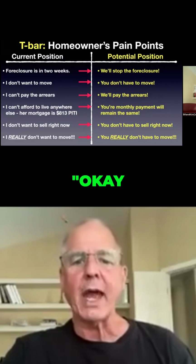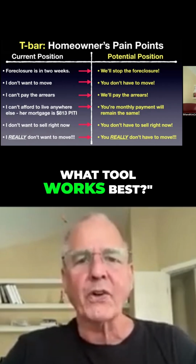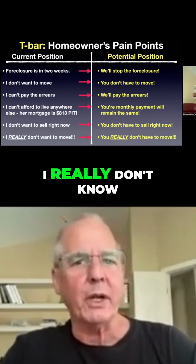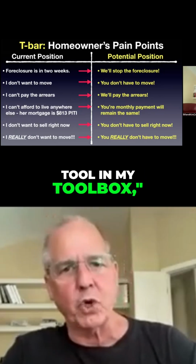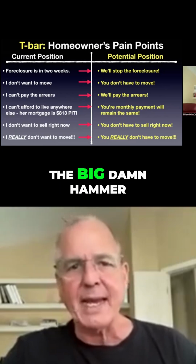Now all we've got to do is say, okay, I've got to make the right-hand side happen. What tool works best? And if you're sitting there scratching your head going, well, I really don't know, I don't have that tool in my toolbox, especially if the only tool in your toolbox is the big damn hammer.